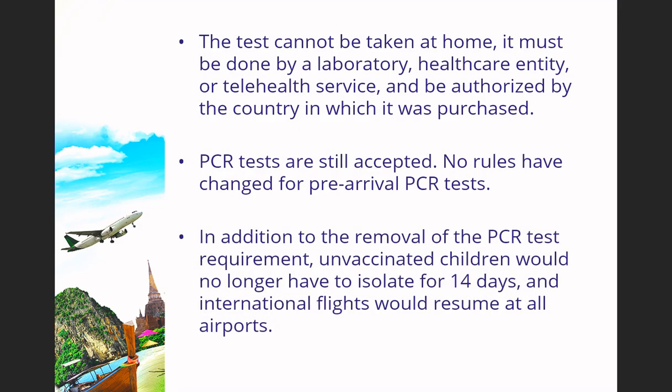In addition to the removal of the PCR test requirement, unvaccinated children would no longer have to isolate for 14 days, and international flights would resume at all airports.